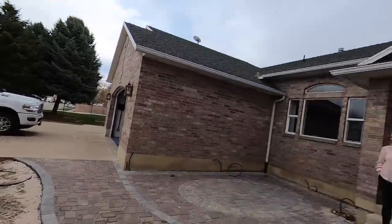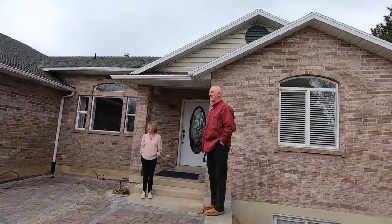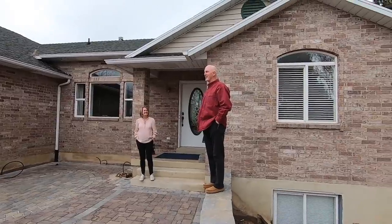Handsome little guy. Isn't that goofy looking? You're a good little guy.